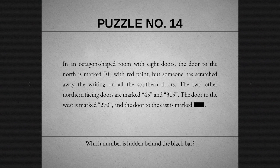In an octagon-shaped room with 8 doors, so let's make a quick little octagon. 1, 2, 3, 4, 5, like a stop sign. Okay, the one on the north is 0. I think we can see where this one is going. The 2 other northern-facing doors are marked 45 and 315. The door to the west, which is to the left, is 270.